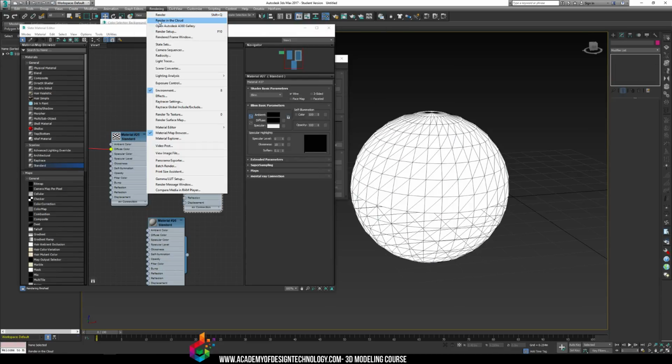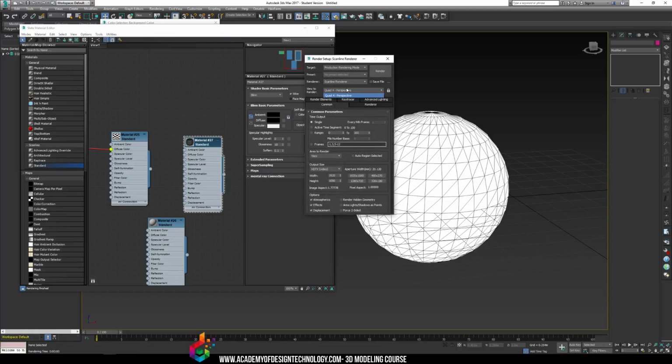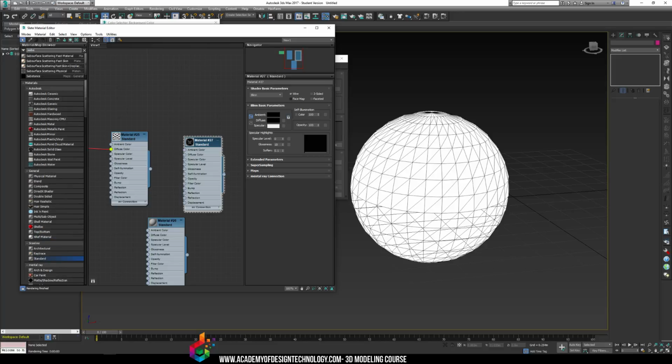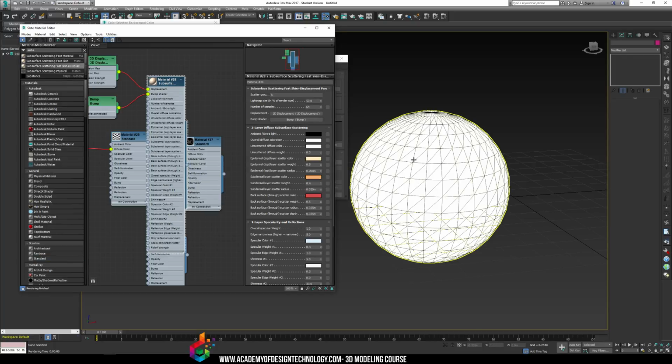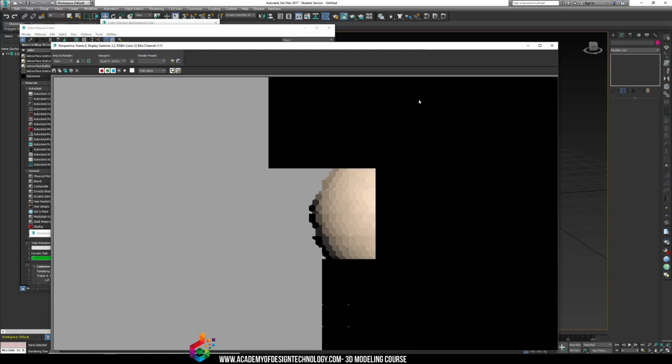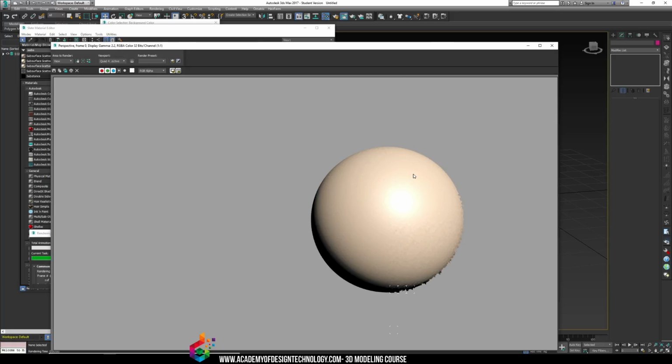So if we went to rendering, render setup, and I switch this to a Mental Ray renderer right here, instead of scanline renderer, I go to Mental Ray. You see we have all this. There's also a search toolbar at the very top. So if you're looking up something like skin, that didn't work. Let's see, subsurface scattering fast material, subsurface scattering fast skin plus displacement map, and then you can add this model here, and boom, right? We get a quick skin shader with subsurface scattering already built in.